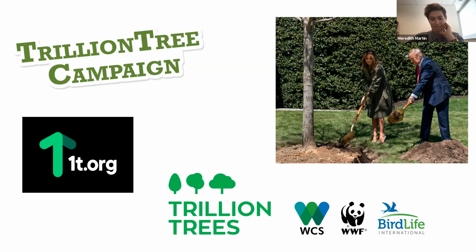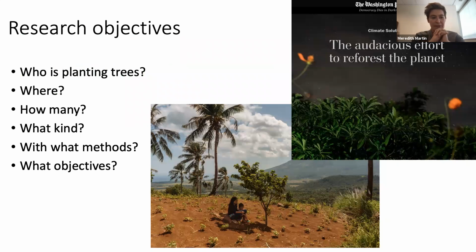So we started thinking about, if all of these organizations are starting to plant trees, potentially at a really rapid rate, we wanted to have a sense of what's actually going on. Who is doing all this tree planting, where are they planting all of these trees, how many are they planting, what species, what kind of trees, what methods are they using, and what objectives are they aiming to reach by planting trees?